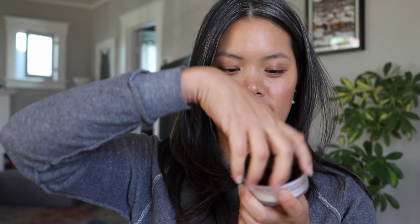It is fantastic. So it's just a loose powder like this, and there's a little brush right here, and what you do is shake up the product and then put it on the brush and then put it directly onto your skin, so you're not blowing product all over the place.